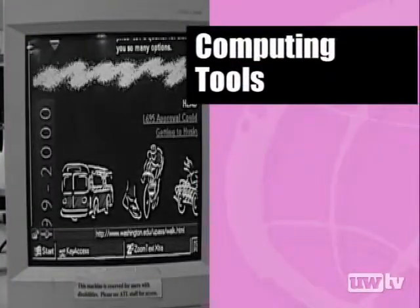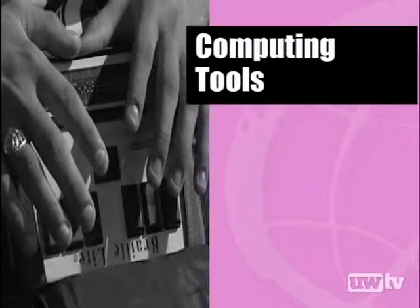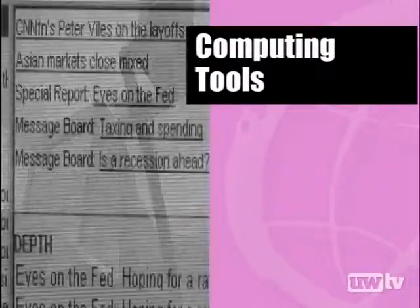We'll show you some of the computing tools that people with sensory impairments have used successfully. These are just some of the options. There are always other approaches to try, and new hardware and software are being developed all the time.